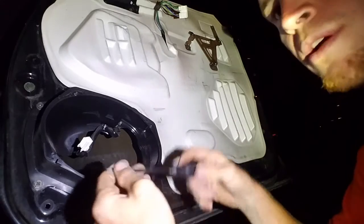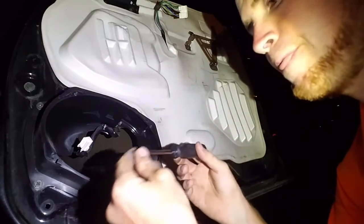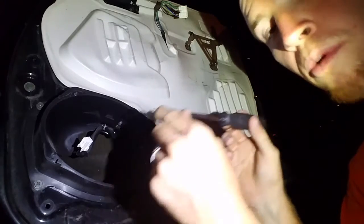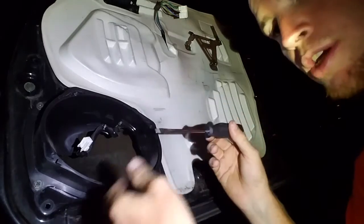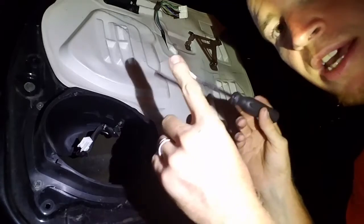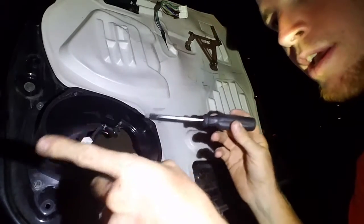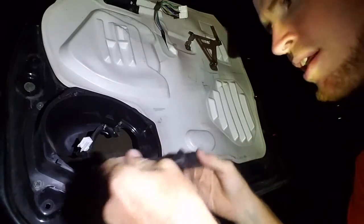Correct me if I'm wrong, but that speaker or subwoofer will sound even more powerful bridged than set up stereo. So like, you know, positive, left, right. It can get very complicated, but I'll get into that in the near future.